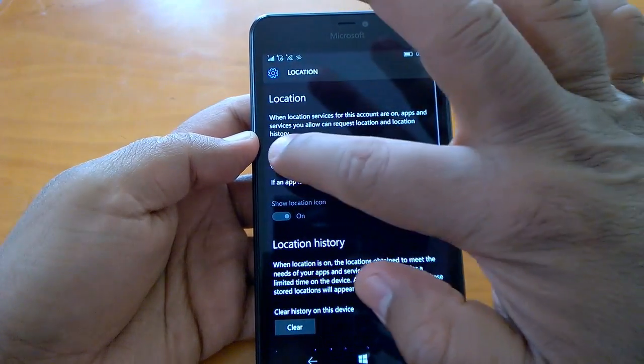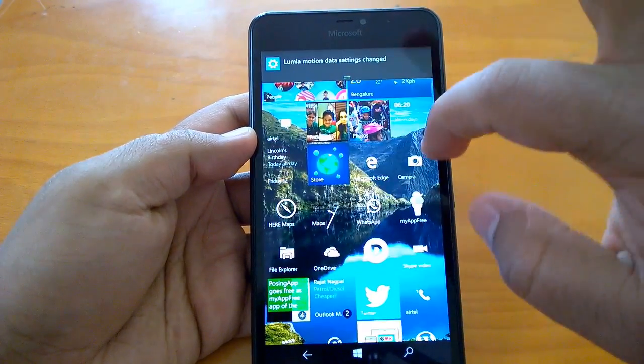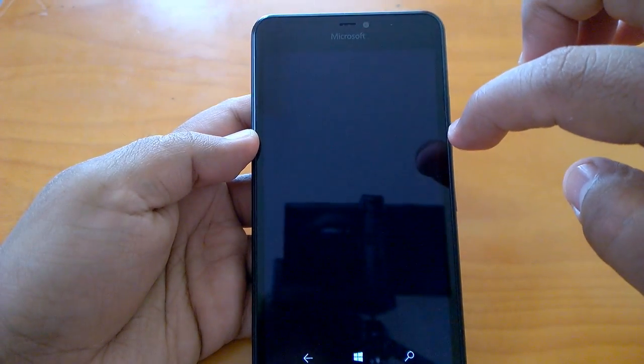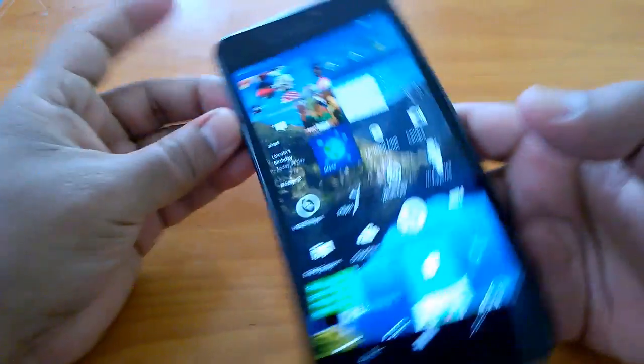Okay, let's allow Cortana. So I think somehow I have switched off the location thing. So now let's go and we can open a camera. Let's see how the camera opens. And camera has become really fast with latest updates. It's really good to see that.